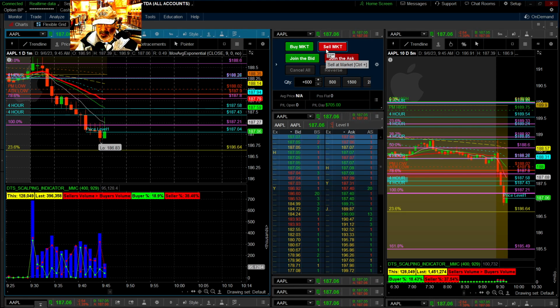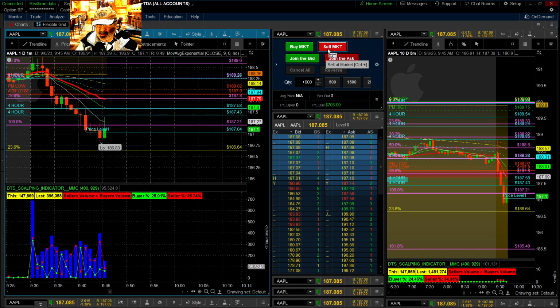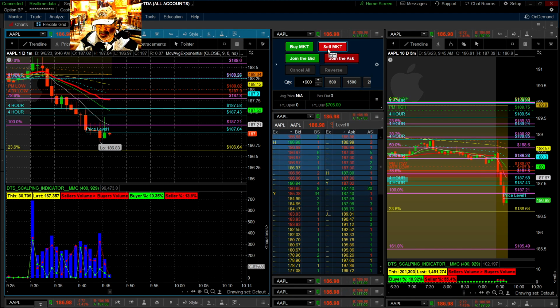Looking to sell again. If it goes up high enough, up by that Fibonacci level, 187.21, I'll probably try to short it. Doesn't look like it's going to get up that high. It is still stepping down, and I don't want to miss the move. I just don't know where. Yeah, so now it seems like it's going to go down. So I've kind of missed my position to enter.